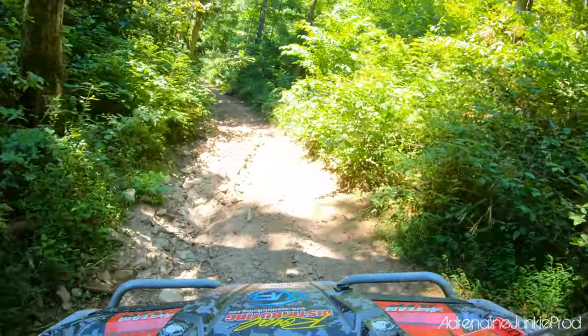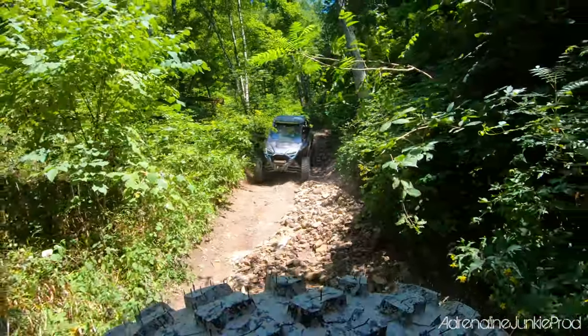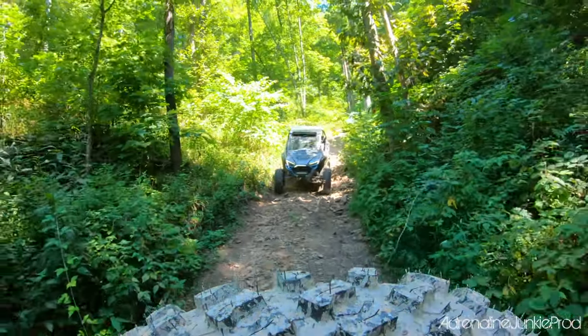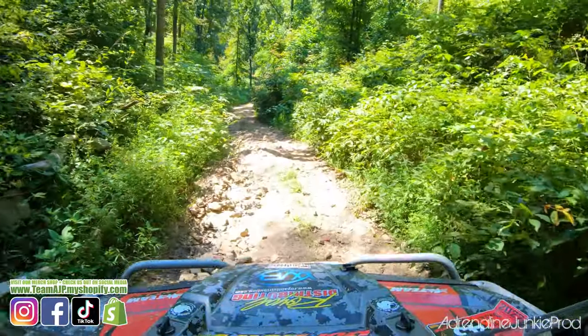We're currently on Black Trail 85, and this is a much more technical trail than the last one we were on. You can tell they've had a lot of rain. Trail's all washed out. So stay tuned, there's some great sections of trail coming up.